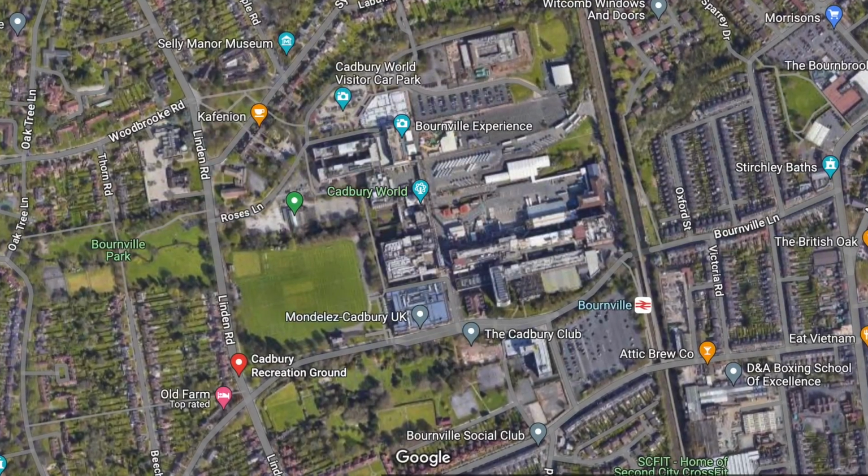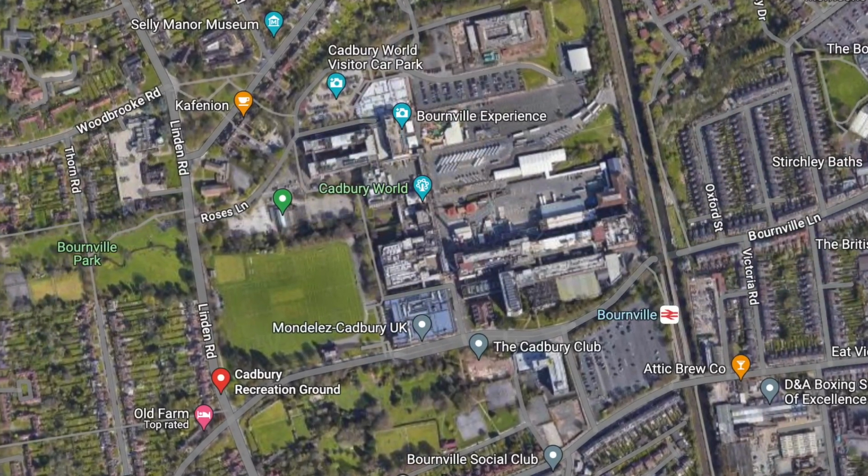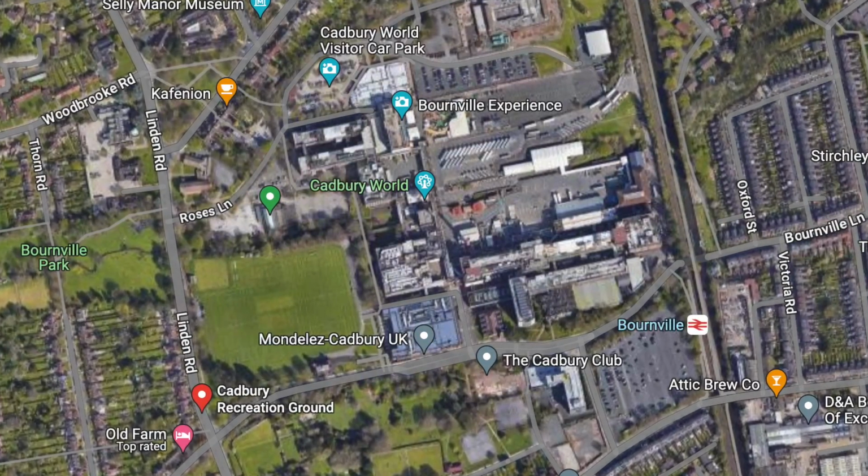At number 6 on the list we have Cadbury Athletic FC's Cadbury Recreational Ground, and you may be thinking, hold on, Cadbury, I think that's a chocolate brand, and you'd be absolutely right, because this ground, based in Birmingham, is just next door to the Cadbury World Museum, Experience, Cadbury's Chocolate Factory.